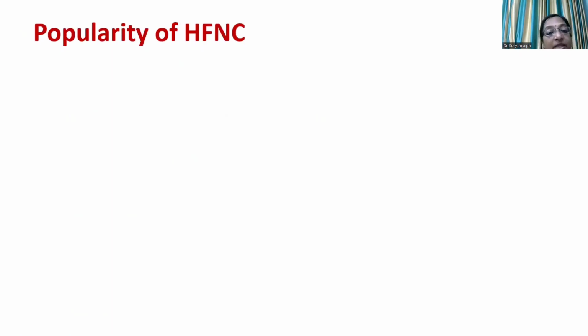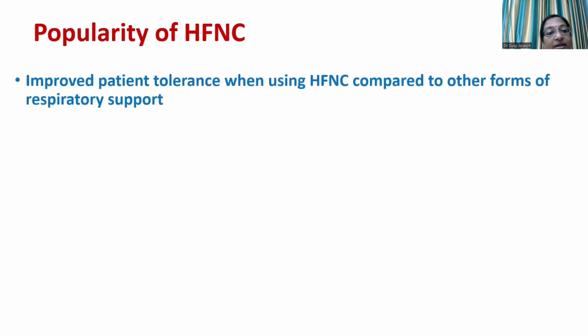So this is the last slide. Why there is popularity of HFNC is, the only word is patient tolerance, and patient compliance is more with HFNC. That's the most important thing why it has become very popular in spite of the lack of evidence-based indications for different disease conditions. Okay.